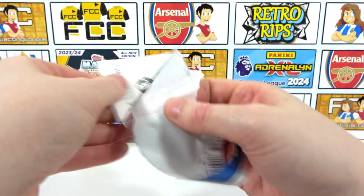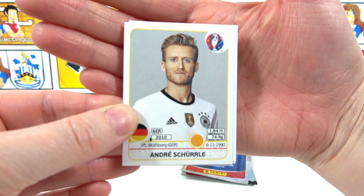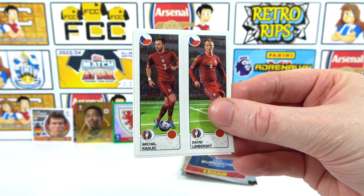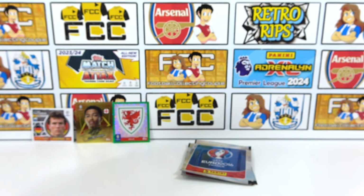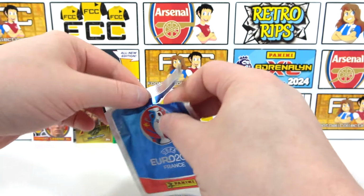Seems a bit lackluster in terms of shinies, but you've got to remember there weren't that many back here. Yes, okay, there we go. Schürrle, nice. Very classic. We then have Kovacic. And we have a duo there for the Czech Republic, is it? Yep. We then have a Florenzi and a Balázs. There we go. Okay, running out of packs actually. We've gone through these quite quick, haven't we? Because we're hugging the shinies.